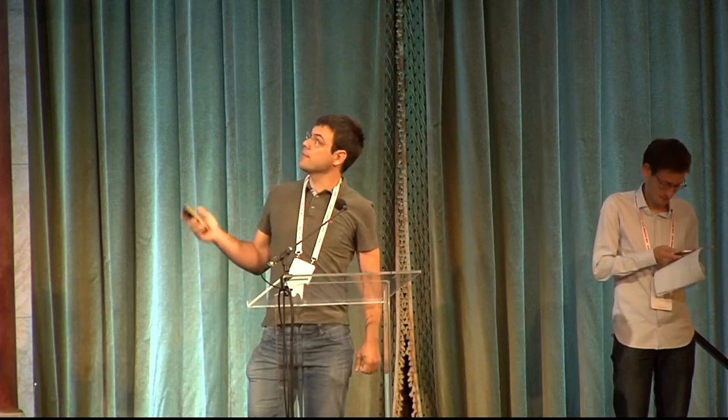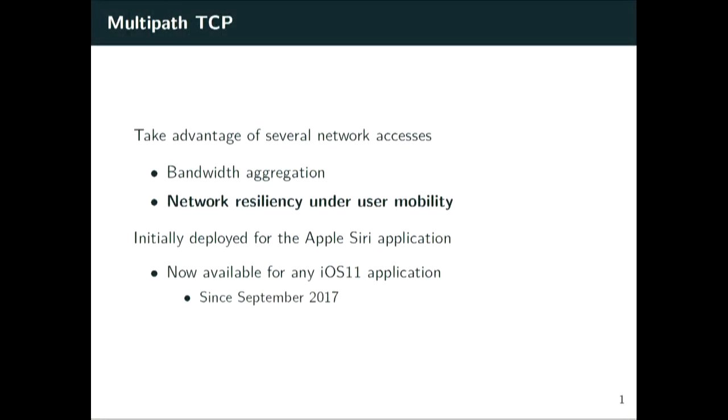Hello everyone. This is a presentation about Multipath TCP and network handovers. So what is Multipath TCP? It's a transport layer protocol that allows extending TCP in such a way that you can use multiple networks at the same time. Let's say that we have Wi-Fi and cellular. There are two main use cases for Multipath TCP today: bandwidth aggregation, and network resiliency under user mobility, for instance, when you have mobile devices.